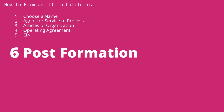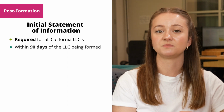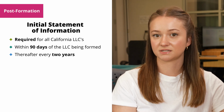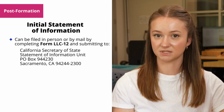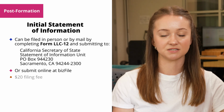Post-formation steps. After you've successfully formed your LLC, there are a few important things to keep in mind. All LLCs in California are required to file an initial statement of information within 90 days of the LLC being formed. Thereafter, the statement has to be filed every 2 years. The statement can be filed in person or by mail by completing Form LLC-12 and submitting to this address. Or submit it online at BizFile. The filing fee is $20.